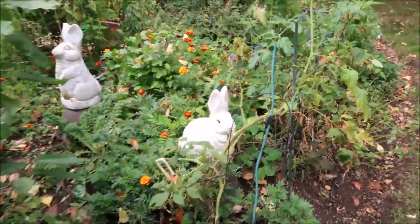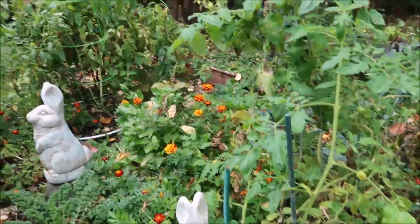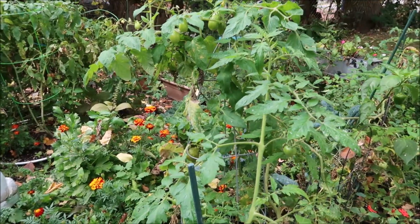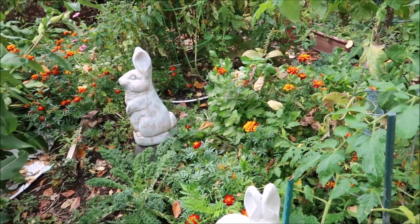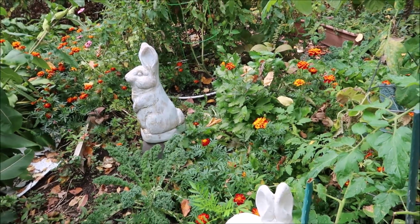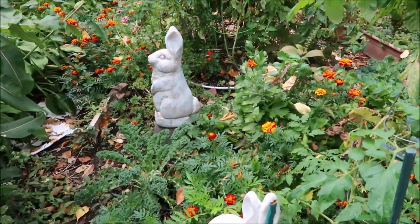Now this vegetable patch has been highly productive as well. We've had many tomatoes, and we could see the kale, different types of kale here in the garden. And finally, these marigolds have definitely opened up, and these marigolds were from the box from the Dollar Tree.